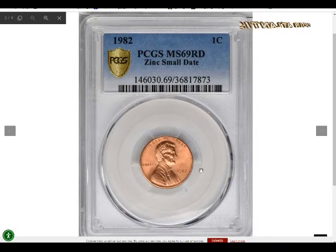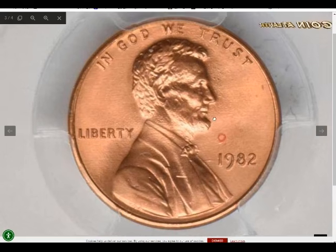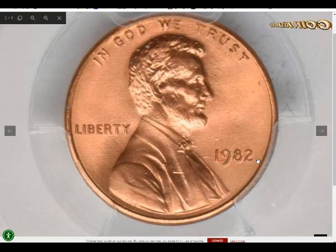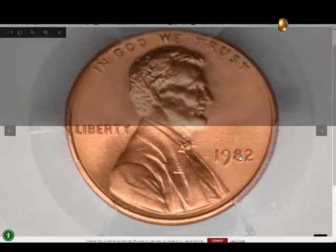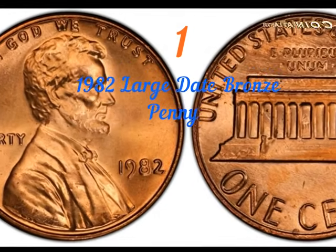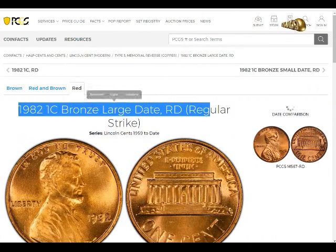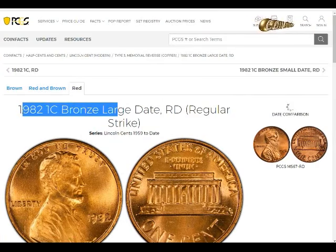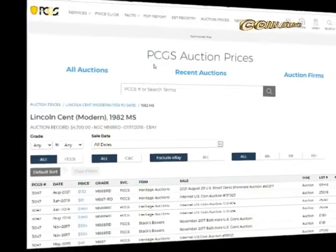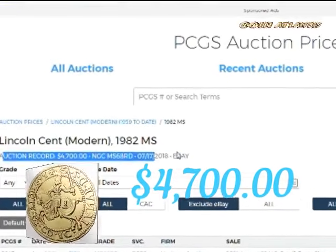However, the mint had to rework the coin's obverse master hub midway through 1982. The new hub featured a smaller date logo than in the previous design. This minor change brought about different combinations of date size and composition for the 1982 cent. 1. 1982 large date bronze penny. The 1982 no mint mark with bronze copper composition and large date can cost an average of $2 in circulated condition. In an uncirculated state, the coin's value can range from $10 to $60, but pieces in higher grades, MS68 and above, can sell for as much as $4,700.